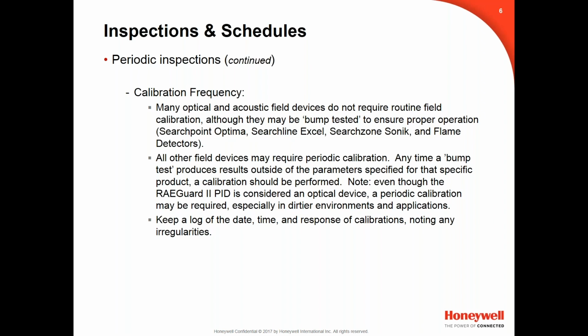All the other field devices, catalytic bead sensors, the PID and the Rayguard 2, and then the electrochemical cells, these are consumable products, and so we need to establish a routine calibration schedule. And again, with bump testing and inspection, keep an accurate log, date and time, responses of the calibrations, and put any comments or marks that you think are relevant to that action.